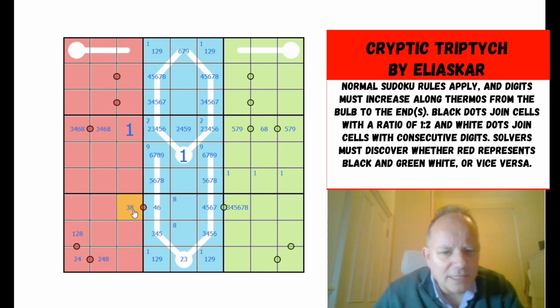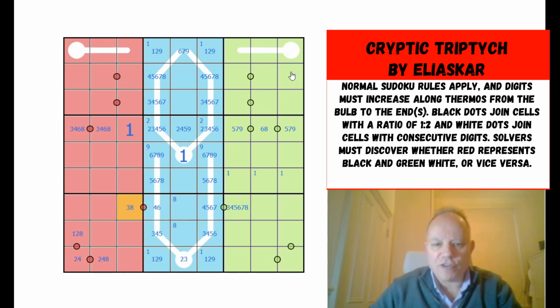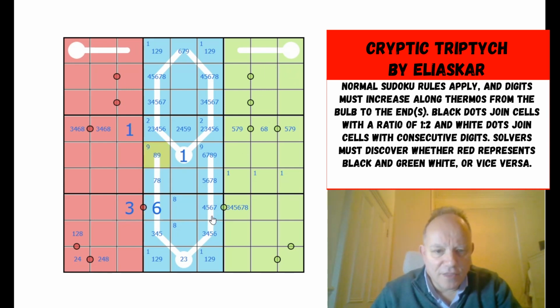Ah, yes, yes, yes. If this is 8, that has to be 4, which makes that 3 and that 2. But taking 8 out of this combination also puts 2 over here. So that's not 8, that's 3. Wow, that's brilliant. 5 or 6, 6 or 7 can't be there. These can't have a 6 in anymore.